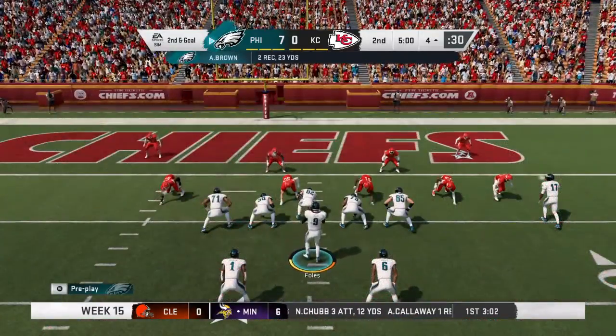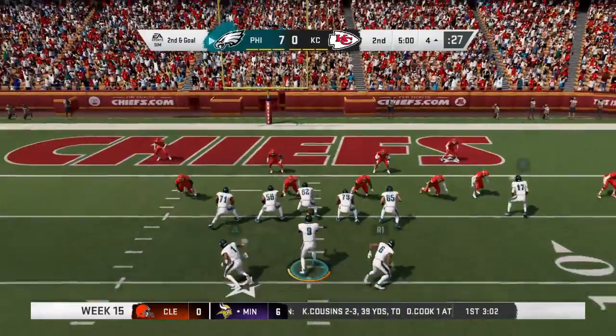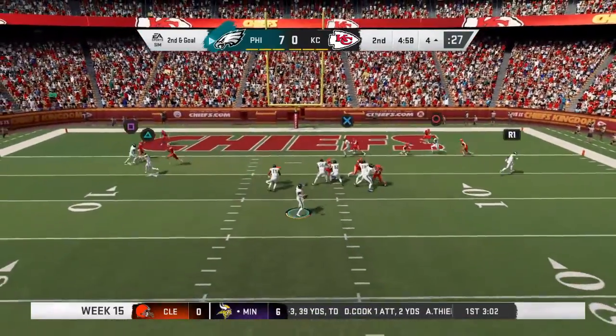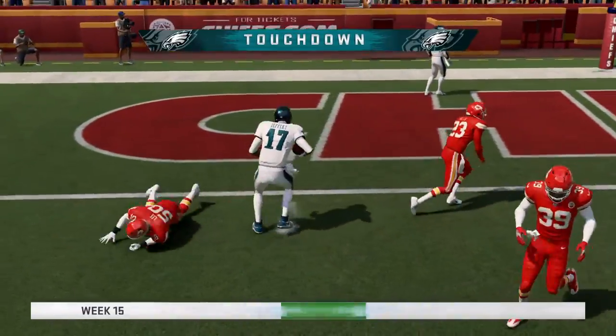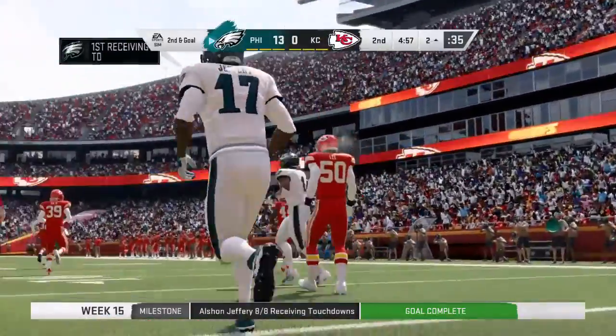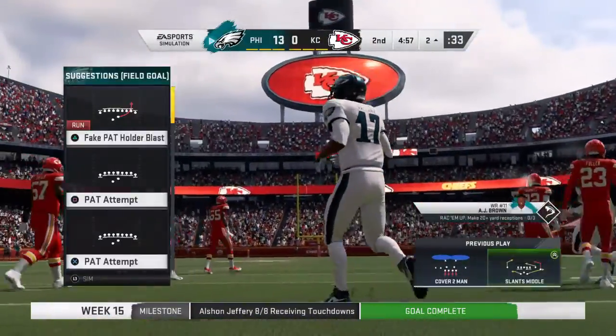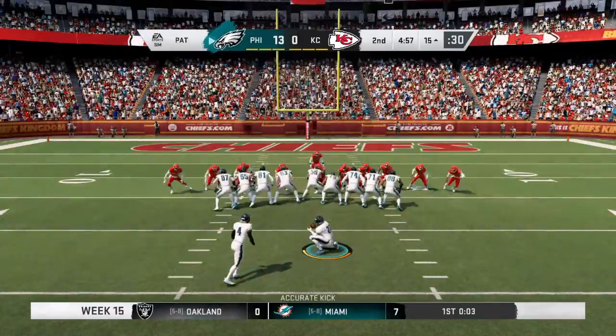One receiver left, 2 to the right. 2nd and goal from inside the 5. 2nd and 4. And he is into the end zone. Touchdown, Philadelphia. Alshon Jeffrey with touchdown number 8 on the year. And the Eagles able to push further out in front.